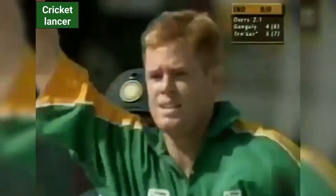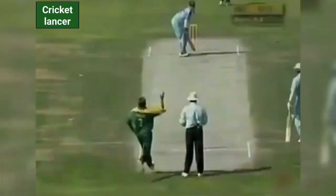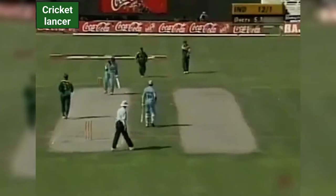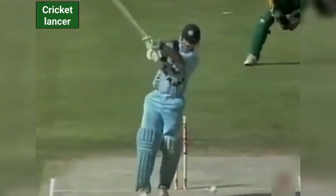Oh, beautiful delivery. Might have stayed a little bit low, but gone right through him. Not quite the footwork. Sachin caught on the crease a little bit, and it's just moved back off the seam. Tendulkar out for 5. India 9 for 1. That'll hurt. Right onto the toe, or perhaps even the shin. Inside edge. It doesn't get up as much as he anticipates. It's the inside edge, and bang, cannons into the foot.